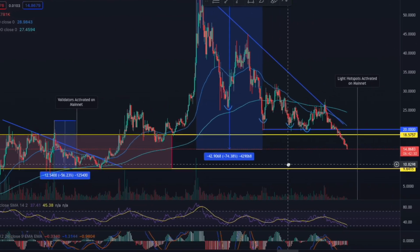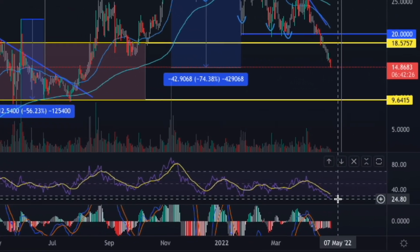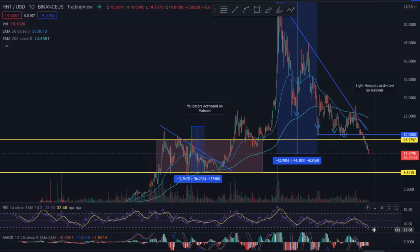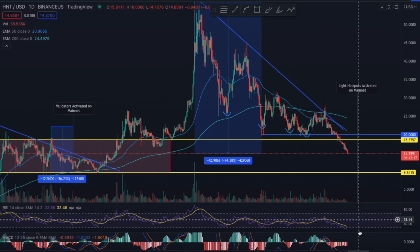This momentum that we've been experiencing to the downside is extraordinary. It is one of the lowest levels we have ever seen here on the RSI. I would expect it to turn around shortly just based on this level. However, I wouldn't rule out a $10 HNT.